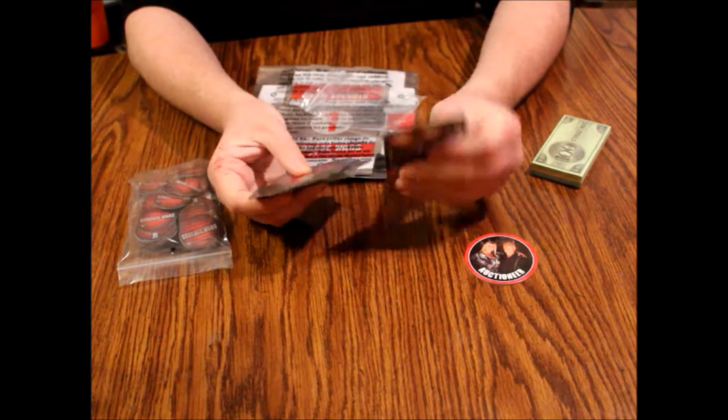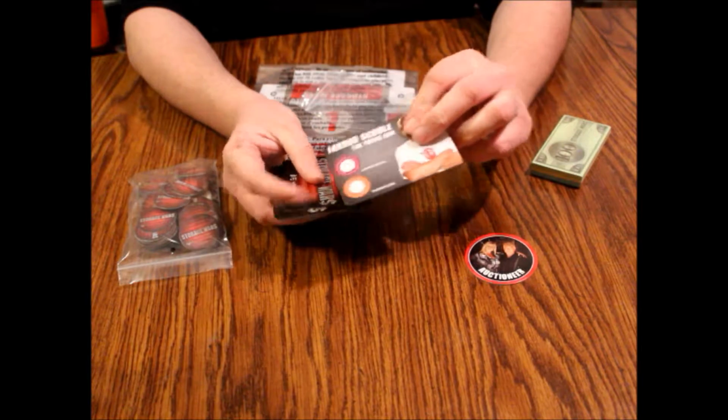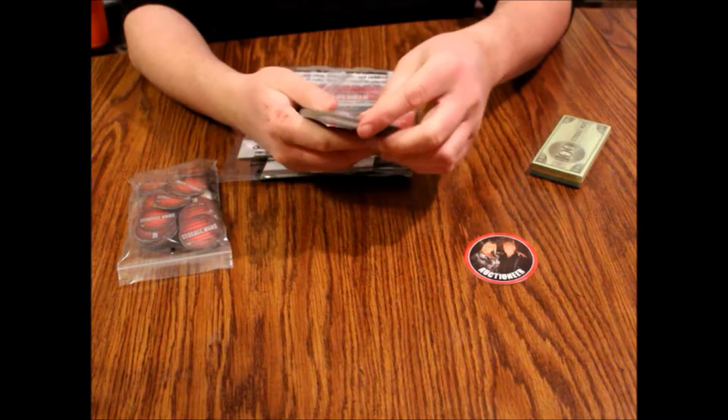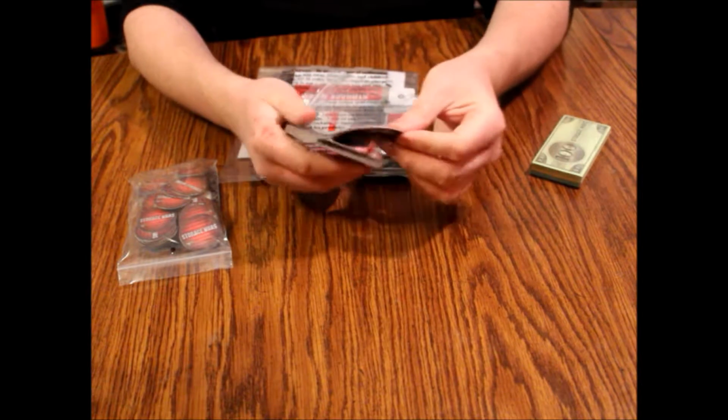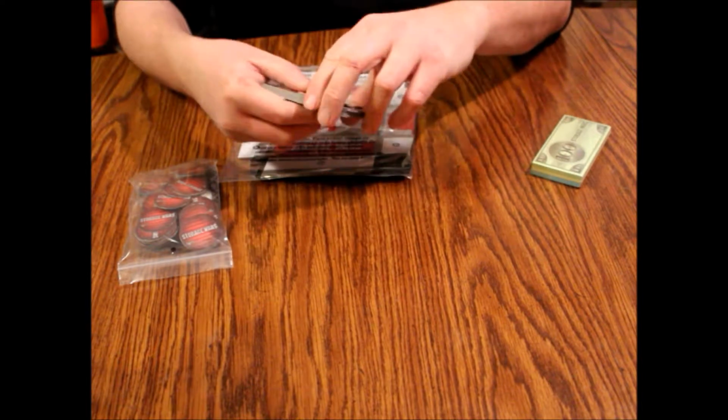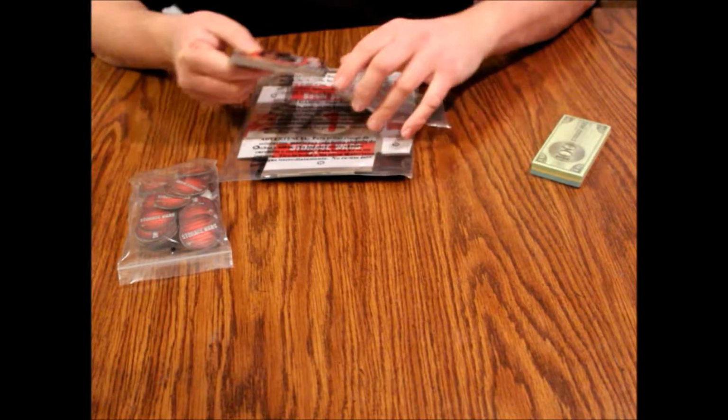So these are pretty well made. Decent thickness. It's a pretty good cardboard. Pretty impressed with that. Auctioneer Tokens the same way. It's just double sided. It says Auctioneer on it. And it's got the couple that do the auctions on the show.